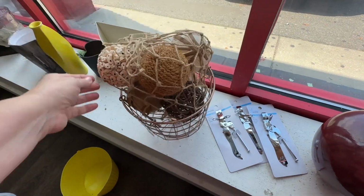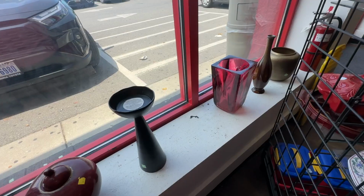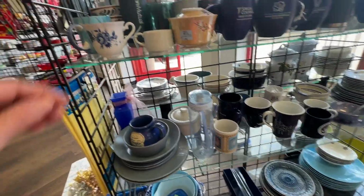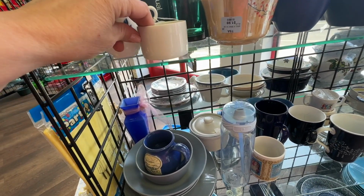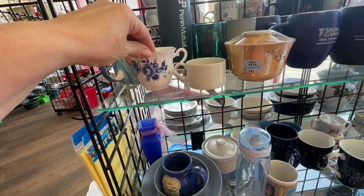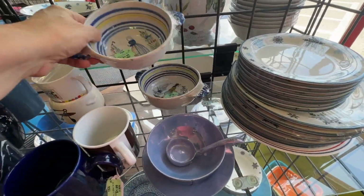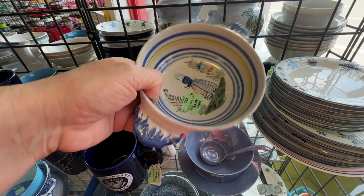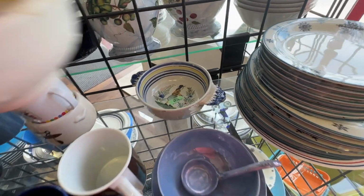I don't know if these go with the basket. Basket's $3.99. Look at all of this is black. We've got some more blue. Look at how cute this. Ooh, these two go together. $3.99. They look like they'd be something. Oh, I think you hang them up. There's another one like it.